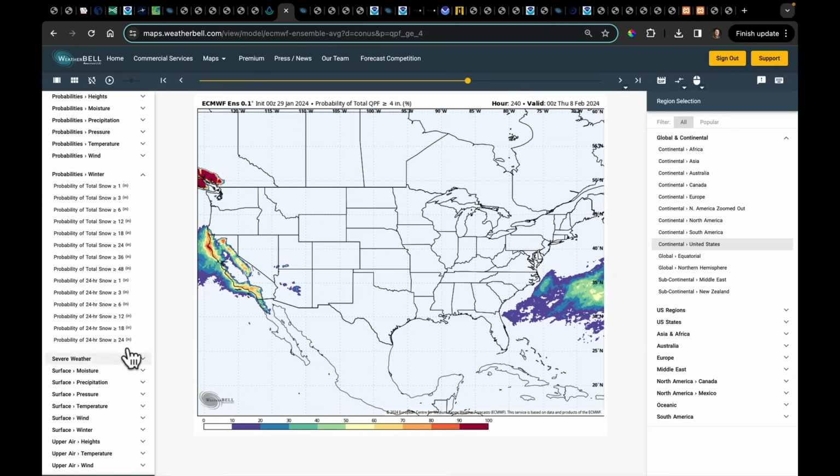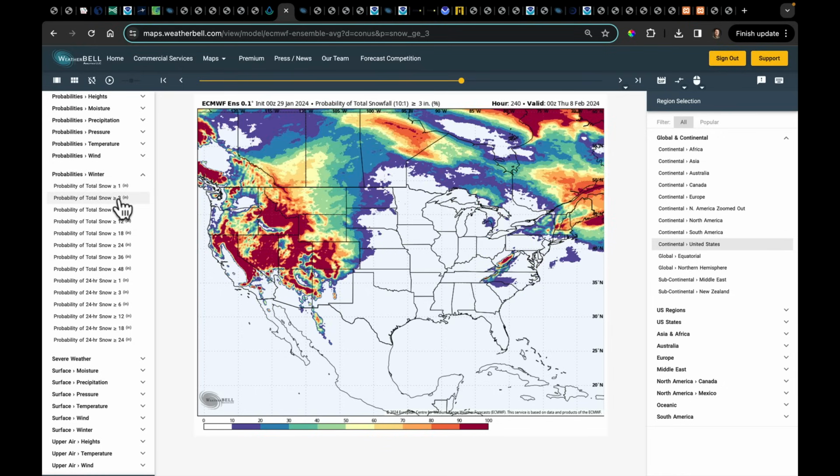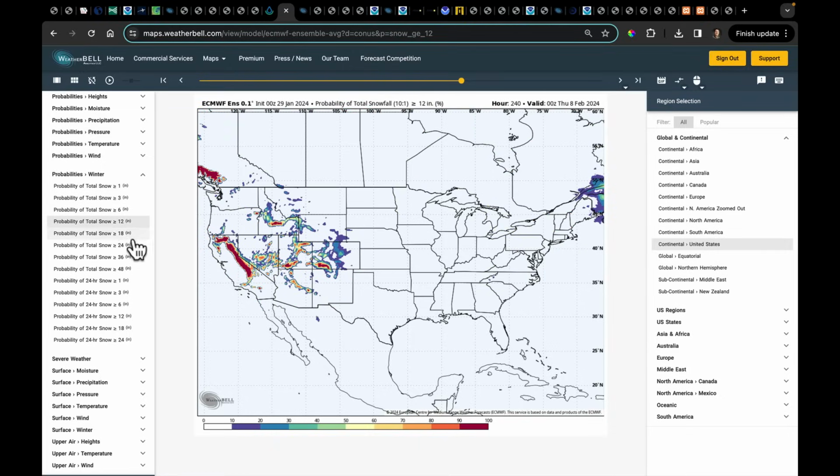In fact, let's go look at the snow chances. How about the probability of an inch? A little bit here. Most of it's going to be to the west. Chances of 3 inches. You can see the same corridor lined out by the European model. Let's go on up to a foot. Let's go on up to 2 feet. And there you go. We really need to see this happen in the Sierra Nevada.